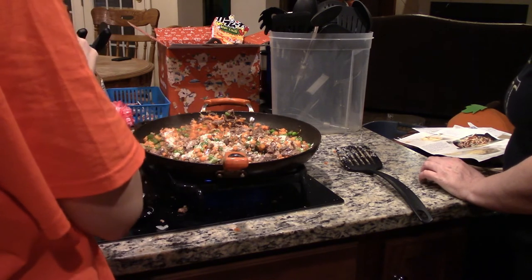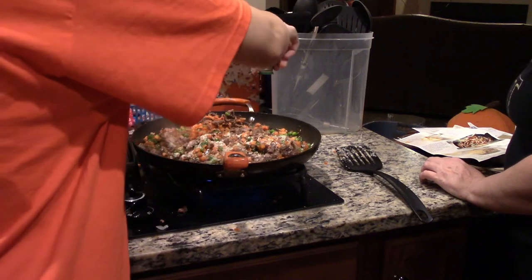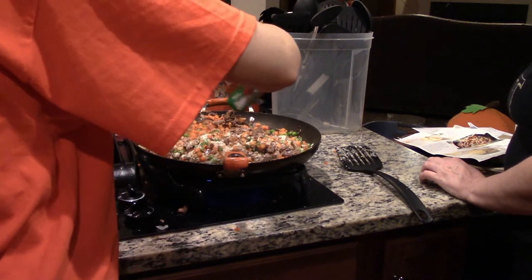It's going to go in the refrigerator for 25 minutes? Yeah. It's going to cook in the refrigerator. It's a new thing. Reverse refrigerator.